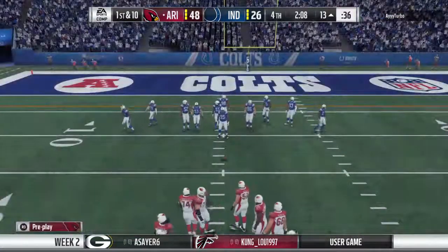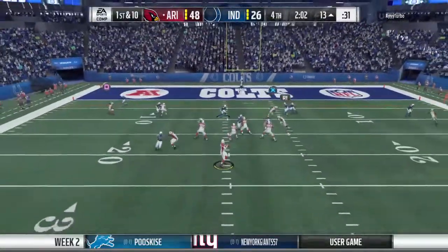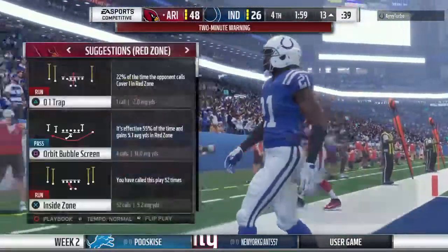And this will probably be the last play they can squeeze in here before the 2-minute warning. Defense always has to be careful in this situation. A lot of teams like to take a shot. And his throw is incomplete.